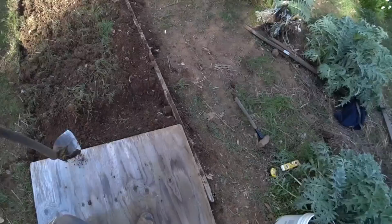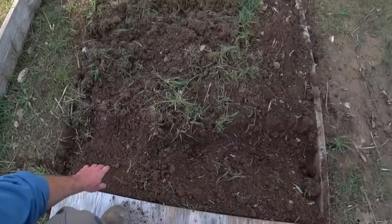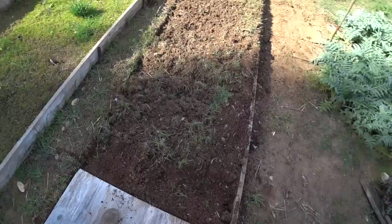So this board is going to keep me not only from crushing the soil in a bad way, with heavy footprints that are really going to compact the structure of the soil. We want this crumbly texture. We don't want to just smash it into a powder. But it's also going to pack the bed flat as I go. And then it'll pretty much be ready to just apply an even layer of amendments.